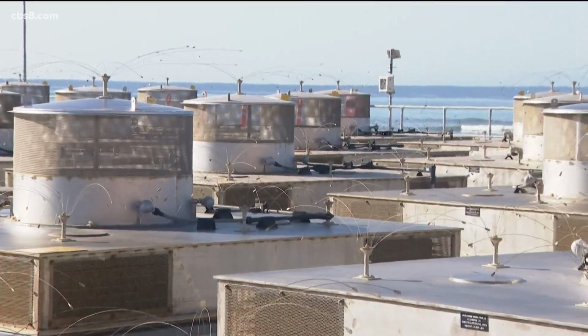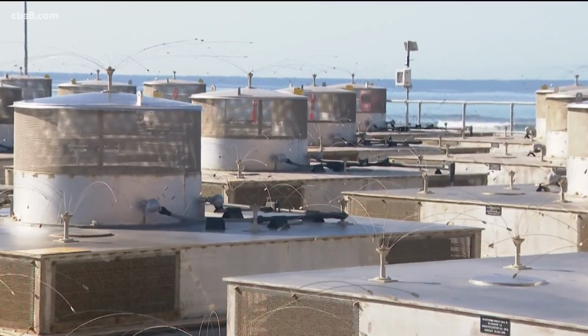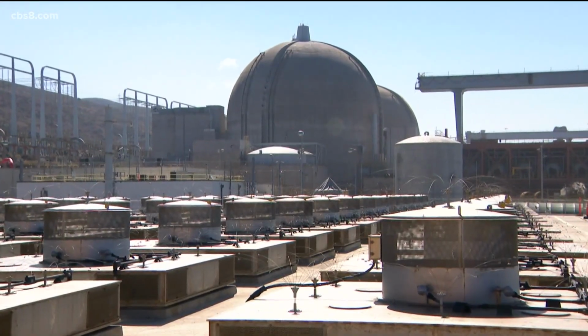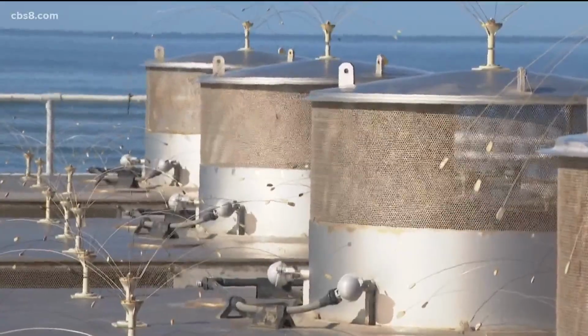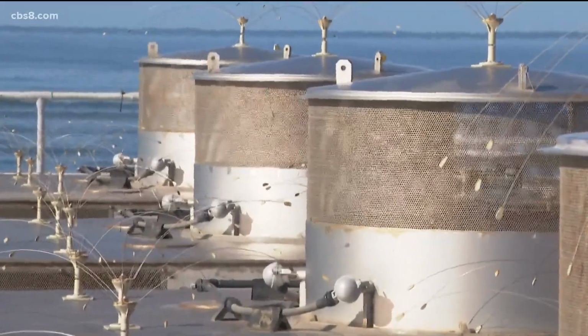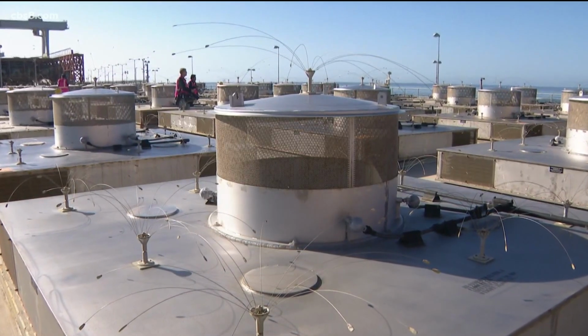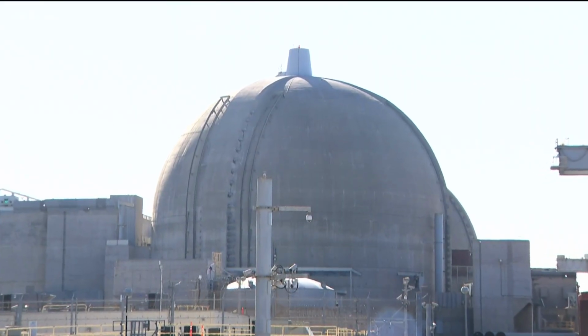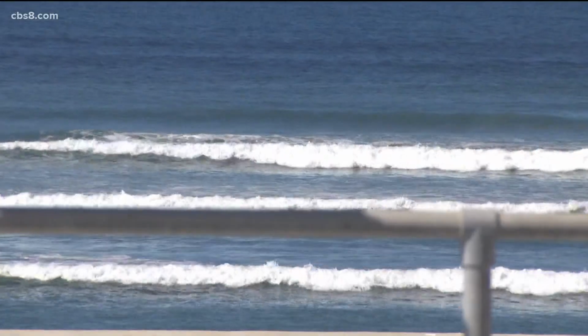We know how to store nuclear waste safely. The question is where we do it. That question has gone unanswered for decades. But now they're hoping to make progress in finding a different storage location for the nuclear waste sitting in these canisters at San Onofre. This facility is unique in that it stores nuclear waste just feet from our Pacific Ocean, near earthquake fault lines, surrounded by highly populated areas.